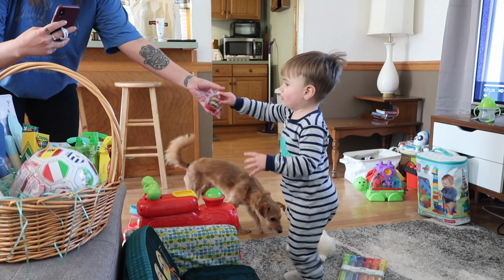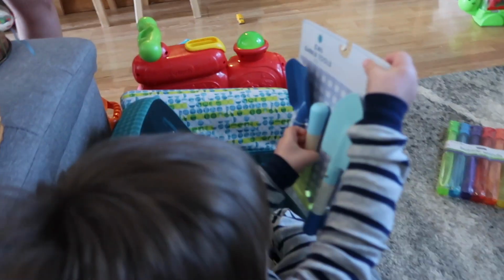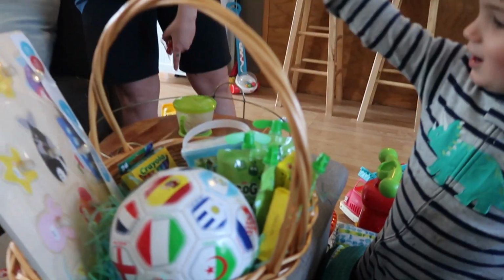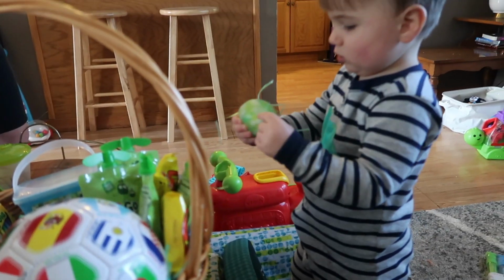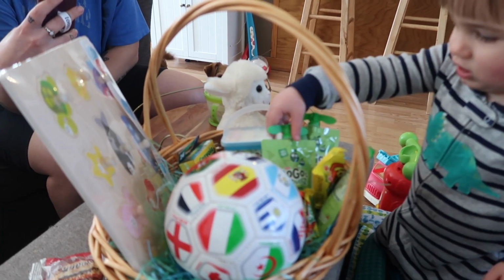Yeah. All right, let me see. I'll open it for you, but keep looking. What else is in there, buddy? You can help Daddy in the garden. Oh, yeah. All right, what else? Keep looking. What's in there? Lottery tickets. Squishy ball. Squish it. Yeah. Lucy! Give me that! No!